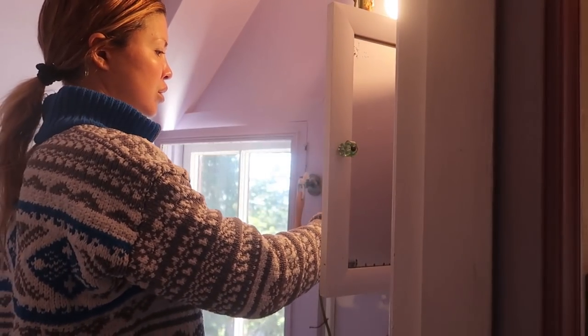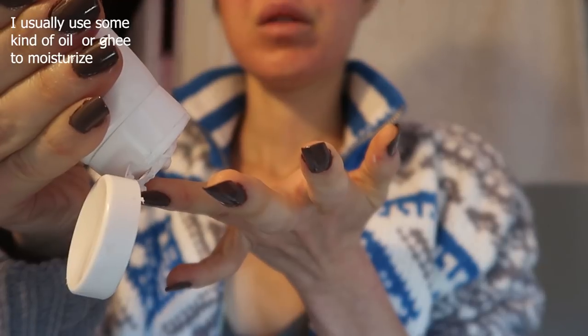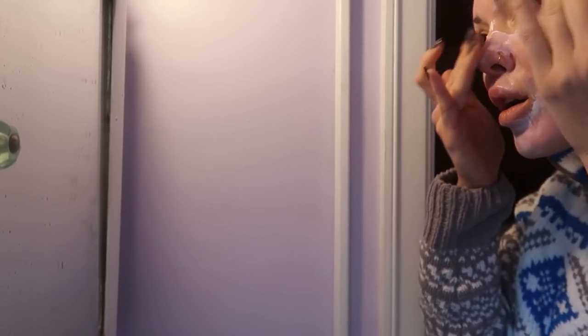I'm following it with an Obagi vitamin C serum. I've only been using this for about 6 months, but I'm enjoying it so far. And I've used this even less time, maybe just a couple weeks. It's a Dr. Hauschka Rose Moisturizer, and I'm following it with an Obagi sunscreen. I used to use only all natural sunscreens, but I like the way that one feels on my face.